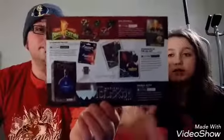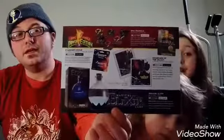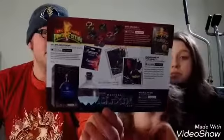This shows you everything you got. The pin, and the elixir bottle, and the game, and the picture. The picture's really awesome. That was a quicker t-shirt one than last time, I think. Can you see? You can see. You can play with it.